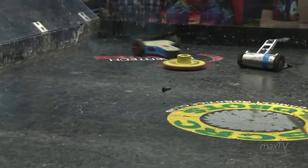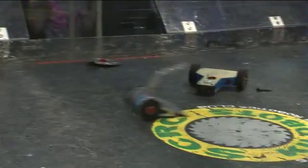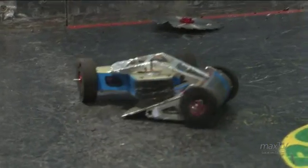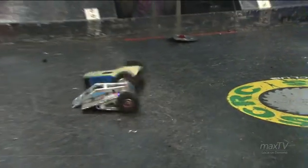30 seconds remaining. Yeah, still bouncing off those hazards over and over again. Neither one of them really in great control of their robots because they're so damaged at this point. Geez, I'm not sure if we're going to see these robots again today. They look like they need some serious repairs. Yeah, I think this will definitely be the last one for him.